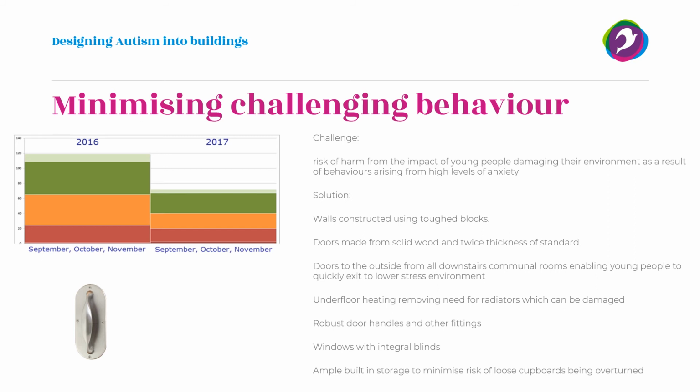And what you can see in that graph is across the board, we had a 28% reduction in challenging behaviour, completely associated to the building and the environment itself. So beyond doubt, we have had a massive impact on these young people, and the environment and the building itself has had a massive impact. And those gains have continued throughout their time here. So those lessons of behaviour continued for the last 2 or 3 years.